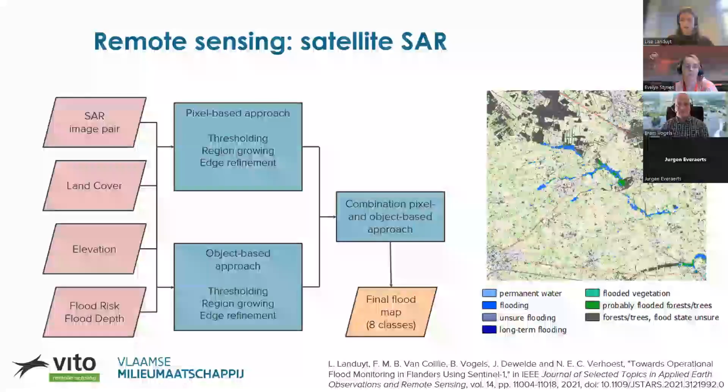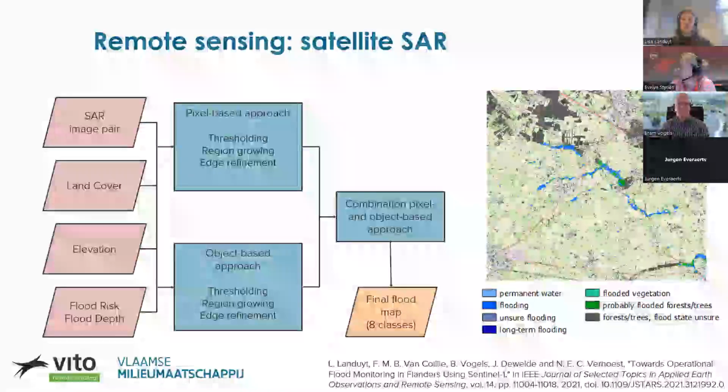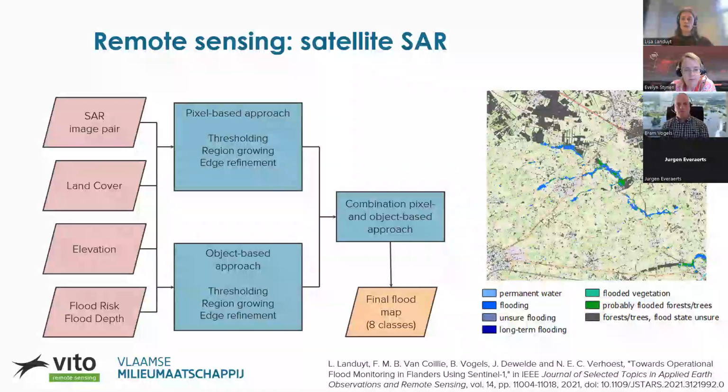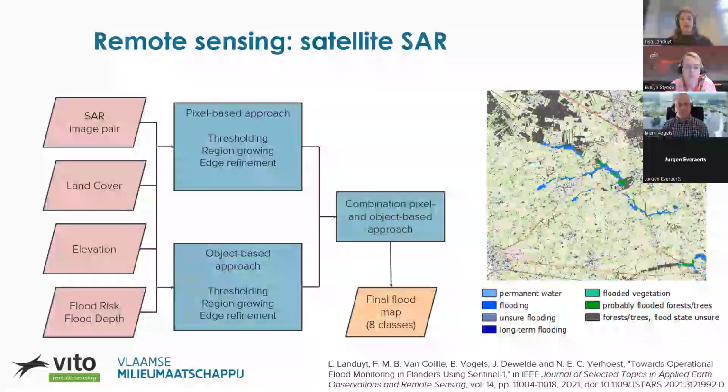Now, some words on the algorithm that we developed. It's a change detection based algorithm. It uses a pair of two SAR images. And we also use ancillary information like land cover, elevation, and flood risk. Then we have two parallel workflows: one that works on the pixel level, and the other one first groups similar pixels into objects to then classify these. We do this because both approaches have some complementary strengths. We then combine the outcomes of both workflows, and that results in this final flood map, of which you can see an example here that has 8 classes.